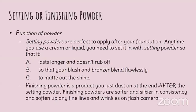So what is the importance of setting or finishing powder? Setting powders are perfect to apply after your foundation. Anytime you use a cream or a liquid, you need to set it with a setting powder so that it will A, last longer and not rub off, B, so that your blush and bronzer will blend flawlessly, and C, to matte out any shine.